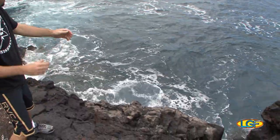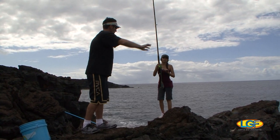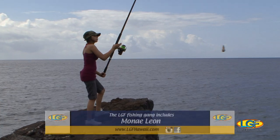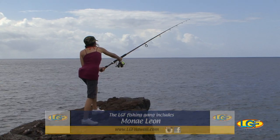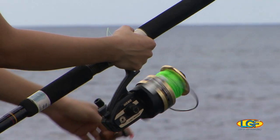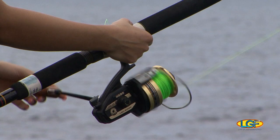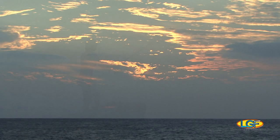How's that, babe? You're on next. Deadly bait. Yeah, Monae's been fishing with me for a while now, probably 5 or 6 years, and catches all kinds of cool stuff out of that ocean. And the funny thing is, Monae, like a lot of people, enjoys catching fish, but she doesn't really like eating them. But I do.